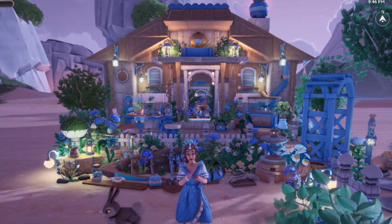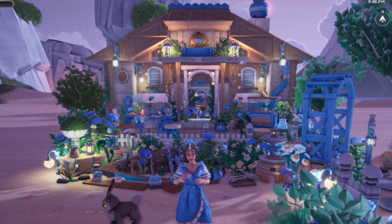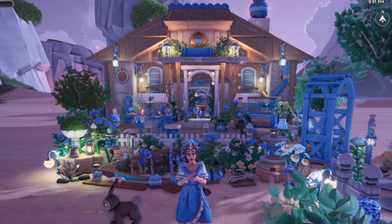So there we go, there is my coastal cottage. As I say, I'm still a little bit nervous about sharing it, but I really hope you enjoyed looking at this. Maybe it's given you some inspiration. I really hope it has.